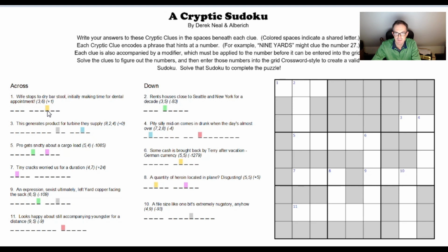Okay, because presumably there are 3 feet in a yard. Is that right? So 3 times 9 gives 27. Right. Each clue is also accompanied by a modifier which must be applied to the number before it can be entered into the grid. Good grief. Oh, I see. That's these pluses. And minus 83, minus 1,279. Solve the clues to figure out the numbers, and then enter those numbers into the grid crossword style to create a valid Sudoku. Yeah, okay, that bit I'd understood. Solve that Sudoku to complete the puzzle.